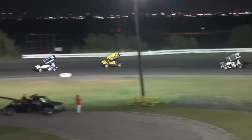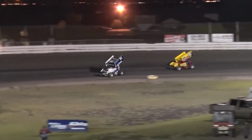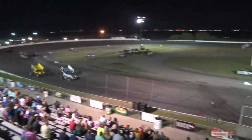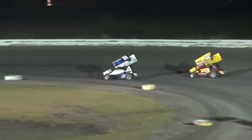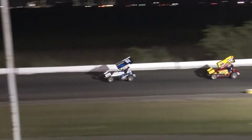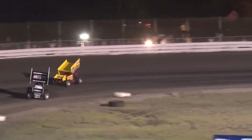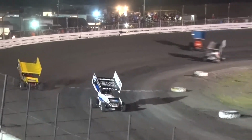Channon Tankersley wants that win real bad. He is leading the point standings for the ASCF Gulf South Region Sprint Cars and is now leading heat race number two. Five down, three to go for Tankersley. Caleb Martin sitting in second spot. Cody Tankersley running him down in the 17G machine. Going to be two to go for Channon Tankersley this time around. One more half mile around South Texas Speedway.